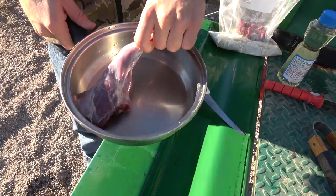We're out here rabbit hunting right now, at one of my old legendary spots from years ago. We're gonna be doing a catch and cook out here with rabbits. You can see we got a little drumstick right there, the back leg of a rabbit that we're gonna be frying up and seeing how good it tastes. Hopefully it turns out good. I'm not sure, I'm quite curious how it's gonna turn out.